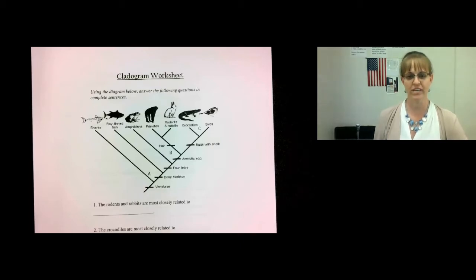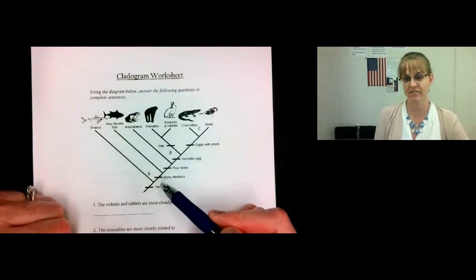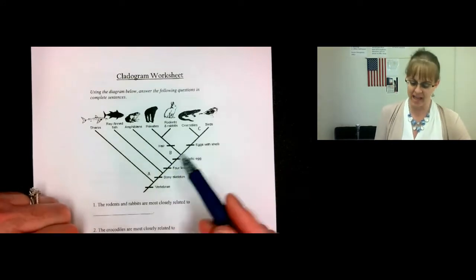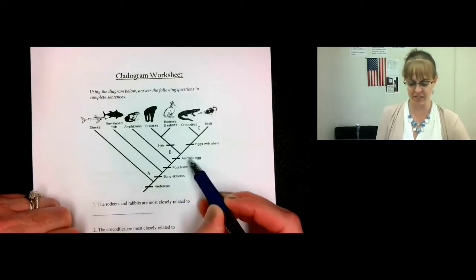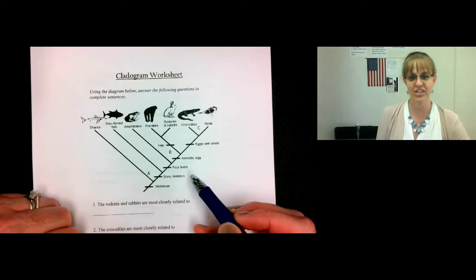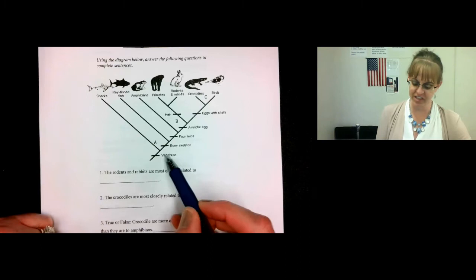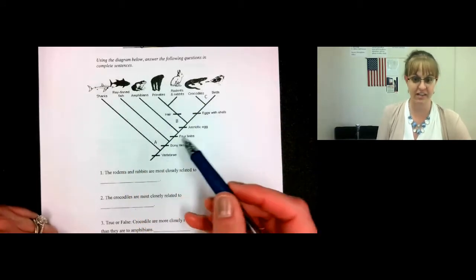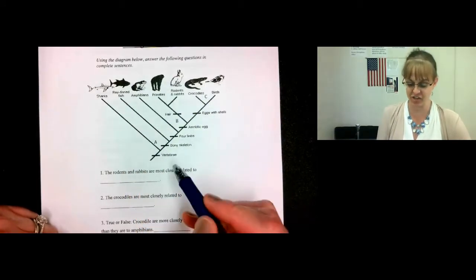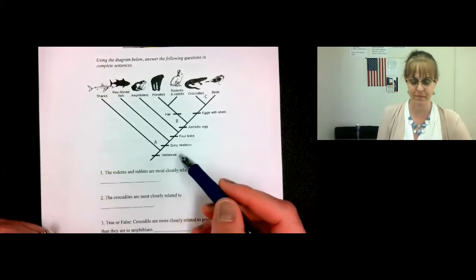Let's look at how to read a cladogram. A cladogram is an evolutionary family tree. The new characteristics that show up on the family tree are called derived characters. So, everything after this point has a vertebrae, a backbone. So every critter on this cladogram has the derived character, the characteristic of a vertebra.